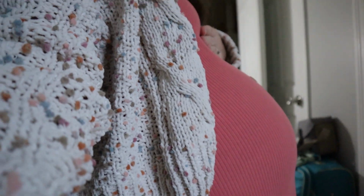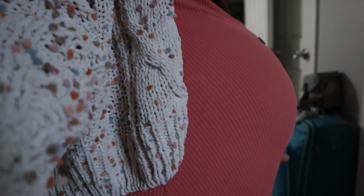But yes, 40 week bump today. Not much going on today. Just, you know, happy due date to baby who doesn't want to show up yet.